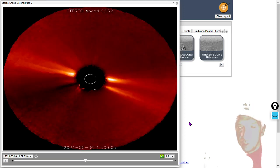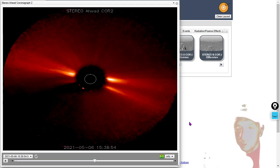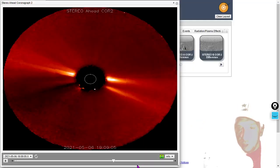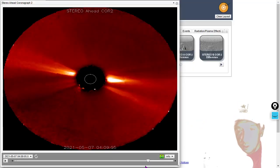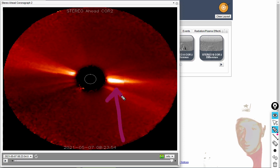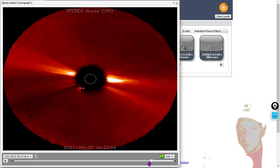Here's the coronal mass ejection we're talking about. It's too early to see this on the LASCO C2 or C3, but we do see it on STEREO A. So you can see this somewhat Earth vicinity coronal mass ejection kicking off as we make the video, and it's the reason we went live today for this content.